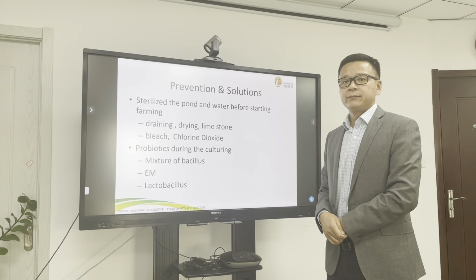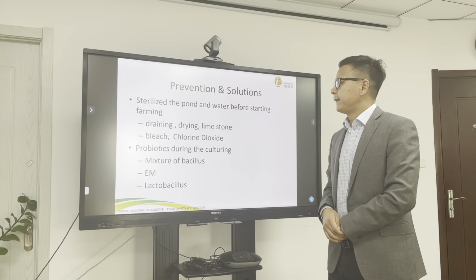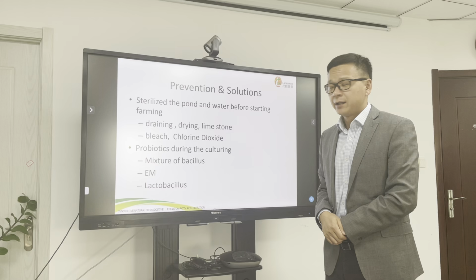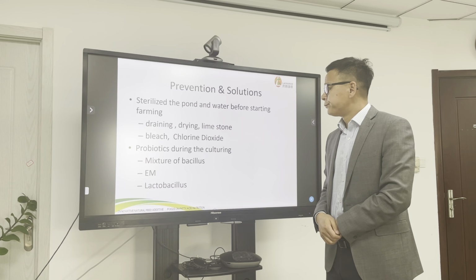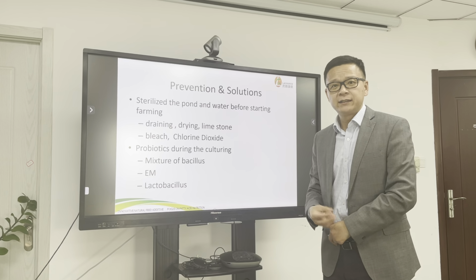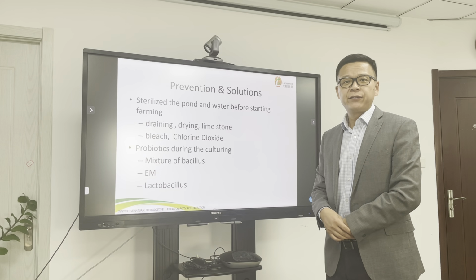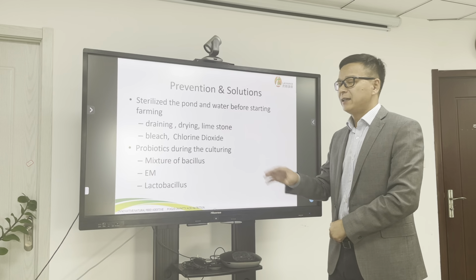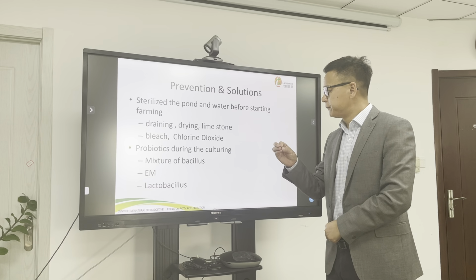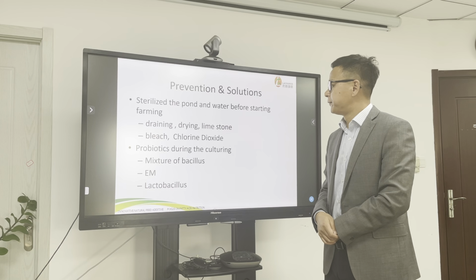But remember, before you release your PL, you'd better test the water to see whether the PL can live in it or not, because of the chlorine and the limestone. The way is very simple. Get some PL from the hatchery and put them in your water. After 24 hours, if none die, you can start your farming. If you find only 1 or 2 dead, you have to find out the reason: is it due to the water or the PL itself?